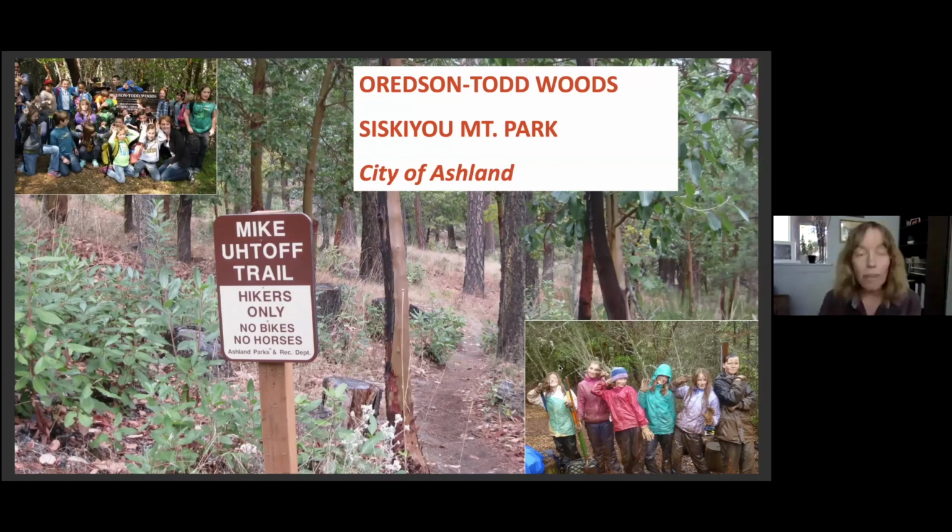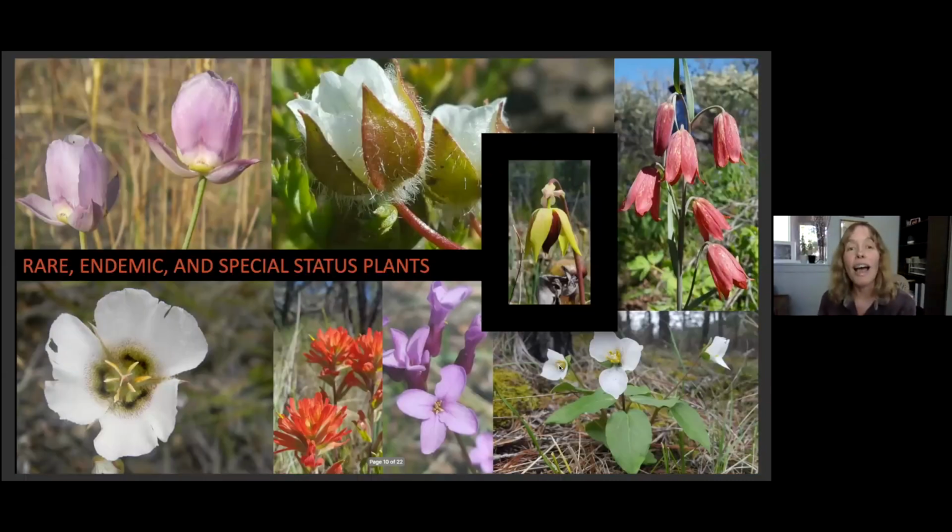So I am a rare plant botanist by training, and so I guess I throw rare plant pictures in all my presentations, but I wanted to mention that Southwest Oregon, our subregion within the greater California floristic province, which includes most of California, has more rare and endemic plant species that grow nowhere else per area than any of the other diverse subregions of California.